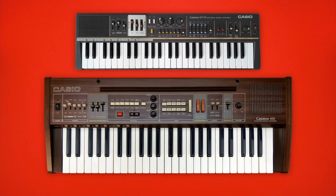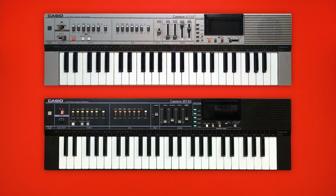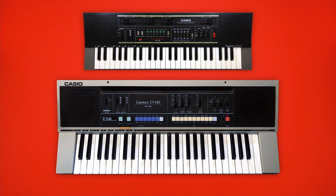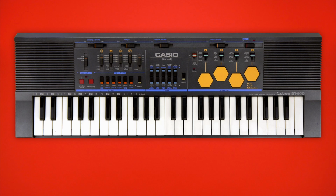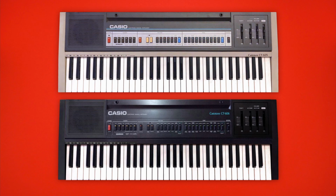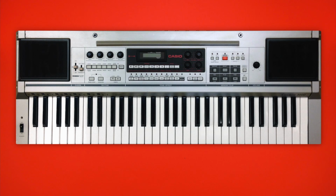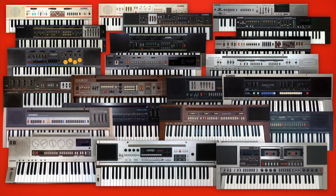Of course the MT-68 and CT-405, but also the MT-100, MT-400V and CT-410V, MT-85 and 86, MT-52 and CT-320, MT-210 and CT-430, MT-800 and CT-810, MT-500, CT-310, 605 and 606, 610 and 620, 7000 and the CK500. But that doesn't mean that all these models sound exactly the same.